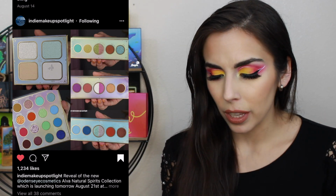And then, when I really look at it, I feel like this green row intrigues me the most. There's 2 pressed glitters, which I'm not crazy about.